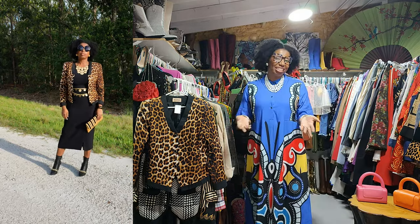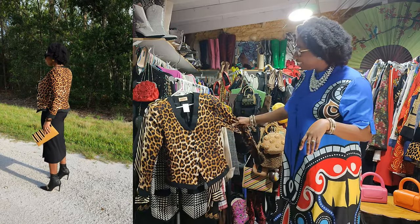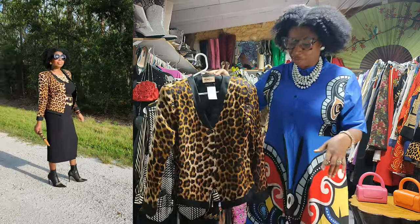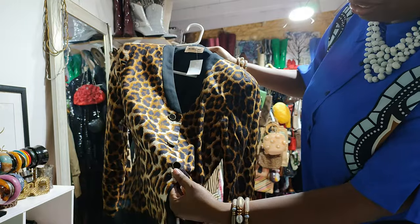But if you're here still, it's because you love it. You love a shenanigan. So this is gorgeous. Let me get closer. You can see the buttons. But look at the buttons, sis.